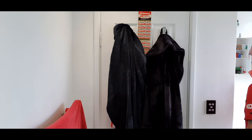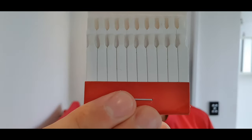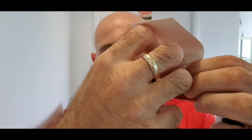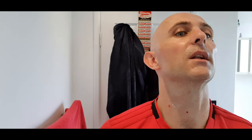I'm going to use something which was sent to me. These were also sent from the Artisan Arcade. The Legends Matchstick Alum. That looks like that. And all you do is you grab one and you peel it off like so. And then, I think it's as simple as finding out where your cuts are here. They're pretty significant, I'm quite surprised by that.